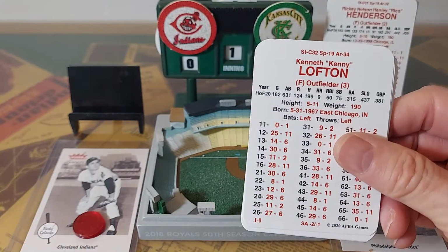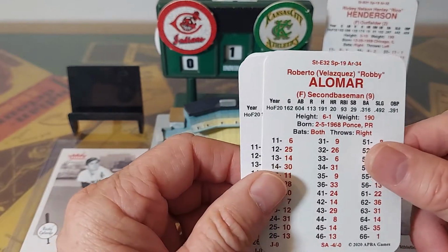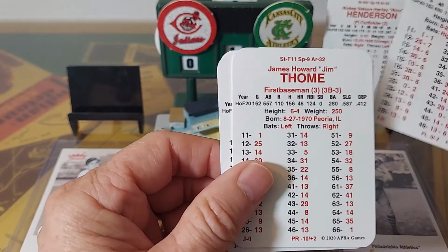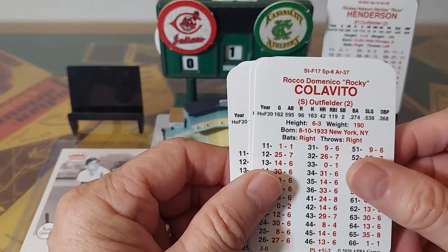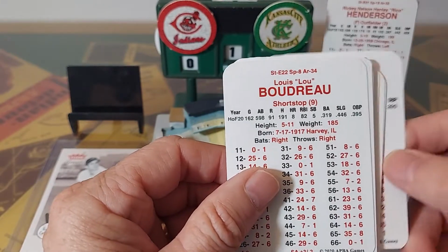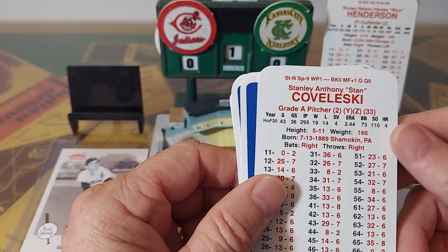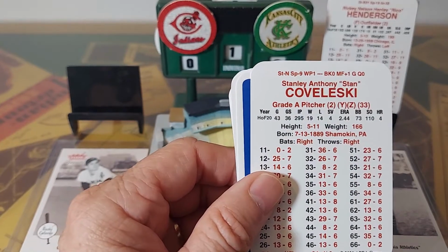For the Cleveland Indians, Kenny Lofton will lead off and play center field. Robbie Alomar is at second base. Nap Lajoie is at first base. Albert Belle is the DH. Jim Thome, third base. Rocky Colavito in right field. Larry Doby in left field. Lou Boudreau is the shortstop. Sandy Alomar is the catcher. And Stan Coveleski on the mound, grade A pitcher, Y and Z modifier.